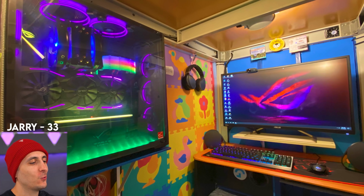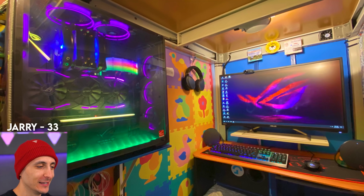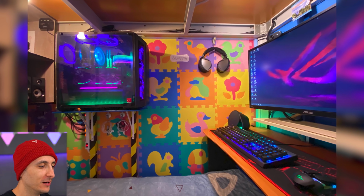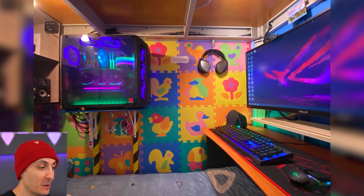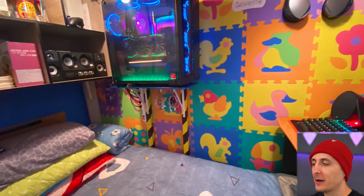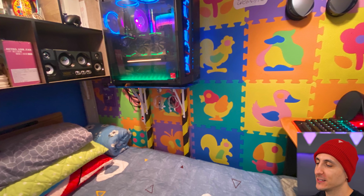So this next setup is quite interesting, actually. There's a lot to take in here. So Jerry is a factory worker from Taiwan that built his setup inside his bunk bed. This is actually pretty genius, if you ask me. This is apparently inside his dorm room next to the working site.